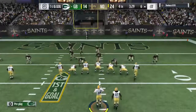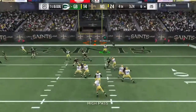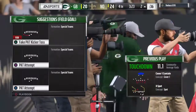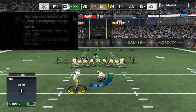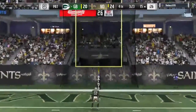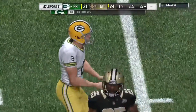Yeah, better against man than zone, or... Better against man, because now you're running away from someone. And he's got it. It's caught for a Packers touchdown. Jared Cook from 6. And the Packers have cut it back within a score. It's up and good, and this now becomes a 24-21 ball game.